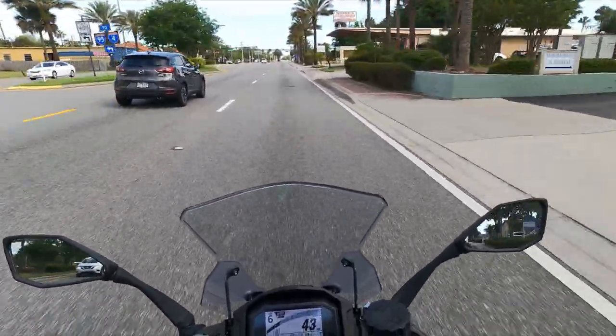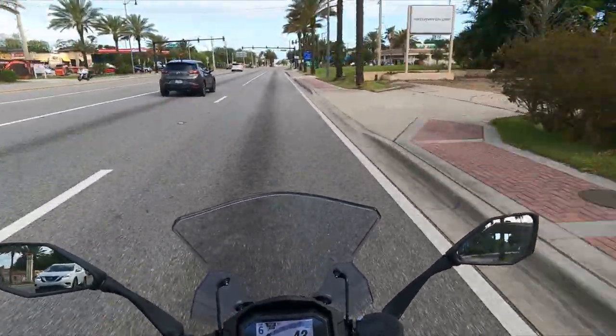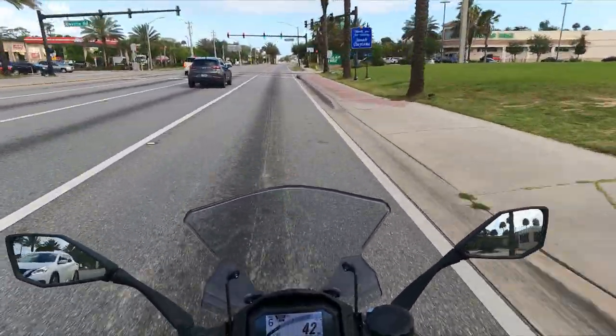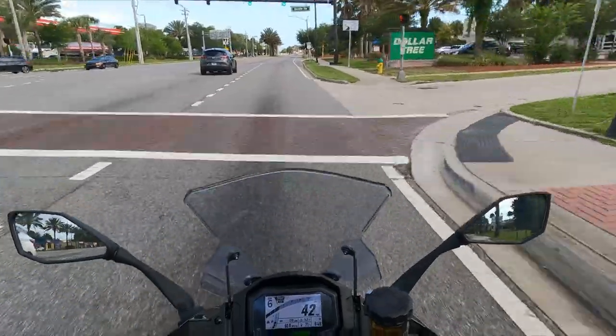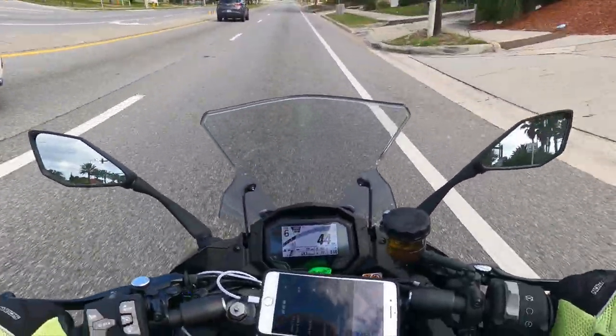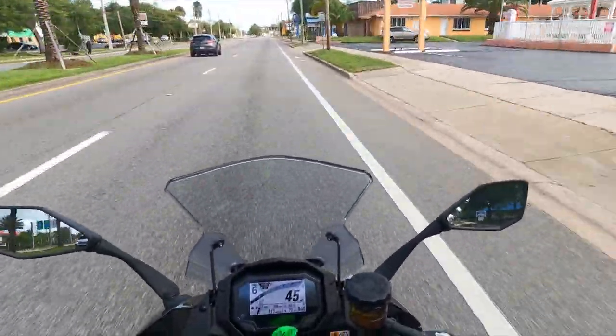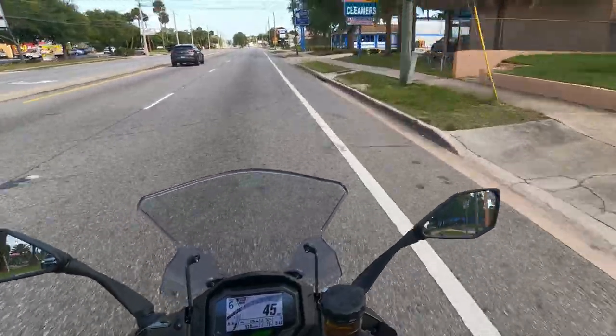Been averaging about 40 to 42 miles to the gallon on the bike. Not bad, and that's mixed driving. Some just driving like this, some driving like an idiot to see what the bike will do. We're still kind of in the break-in period, so I've been taking it easy on the bike for the most part. We only got 270 miles on it.